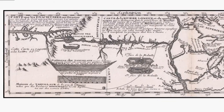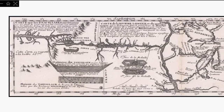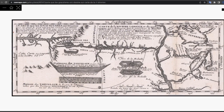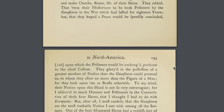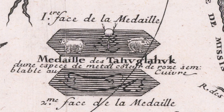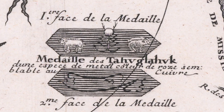that their government was despotic and lodged in the hands of one great head, to whom the rest paid a trembling submission, that the people upon that lake call themselves Dahuklauk, and are as numerous as the leaves of trees, for I observed so much honor and politeness in the conversation of these four slaves that I thought I had to do with Europeans. One of the four Mozeemleek slaves had a reddish sort of copper metal hanging upon his neck, the figure of which is represented in the map. I had it melted by Mr. D. Tonti's gunsmith, who understood something of metals.